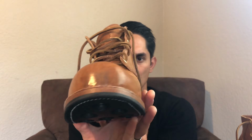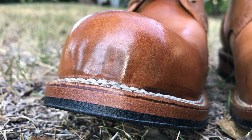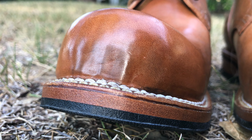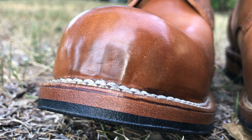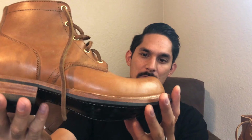But the problem is they had an issue in production. So with a really thick leather like Horsebutt, it's going to wrinkle on you like this. You see these wrinkles? And Brett knew that. Brett Viberg knew that when he was going into it. But of all the boot makers out there, he's one of the most ballsy. And so he was like, forget it. I'm trying it. It's cool. We'll see what we can make happen.